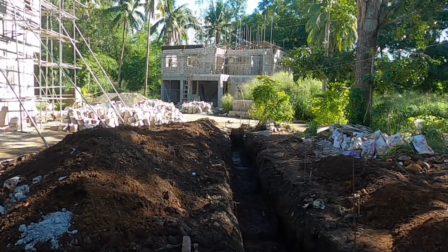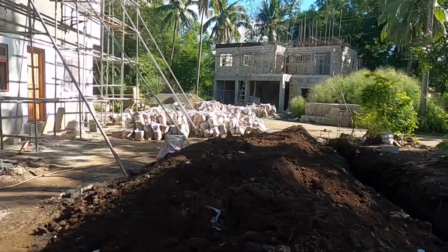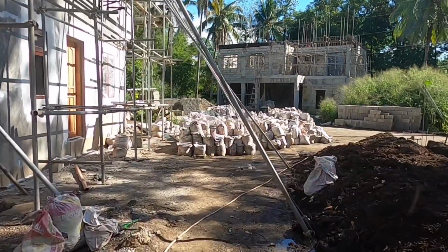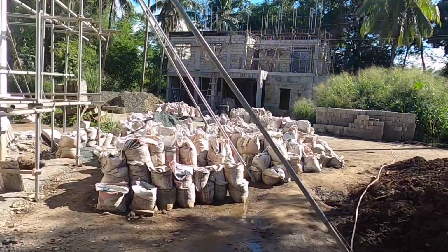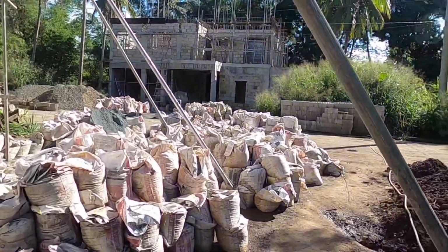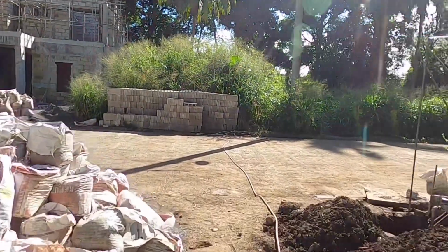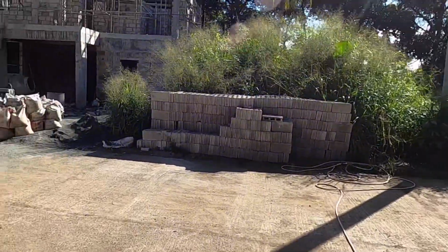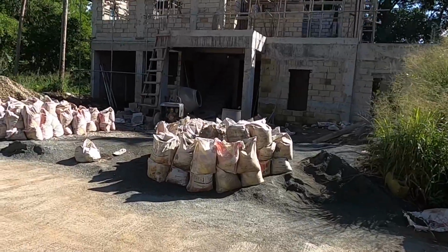Because like in my house, I'm actually planning on running an electrical fence, and I'm definitely going to need that security. I've been doing some research on that. It won't be a fence, it'll be an electrical deterrent. You don't want to violate any rules or use the wrong terminology. Your fence can only be so high. But let's get on back over to my build, see what's going on.